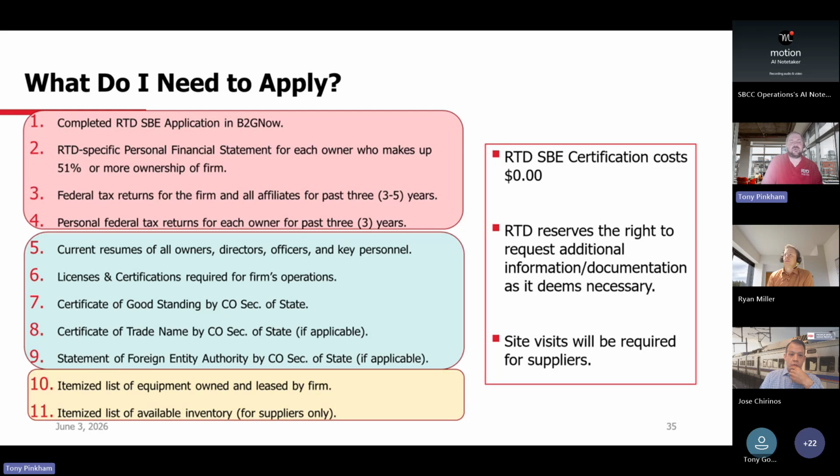But we'll request those, as needed. Certificate of good standing by Colorado Secretary of State. This just means that you've filed your periodic reports with the state on time, and you're in good standing with the state to continue conducting business in the state of Colorado. Certificate of trade name by Colorado Secretary of State.